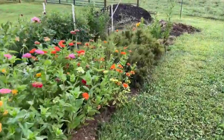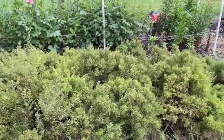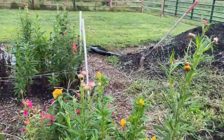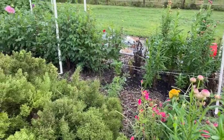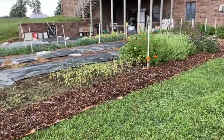So I want to go down here. This is Sweet Annie. This was my first year with Sweet Annie. I'm not impressed with it. I don't know, I just didn't really know what to do with it. Straw flowers, they always struggle for me. My celosia struggled. I had lots of struggles this year. It just seemed like a really weird year.